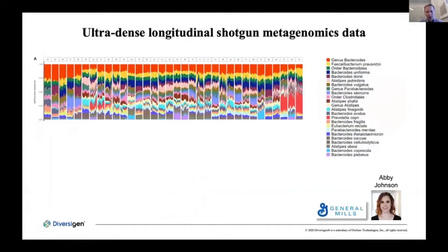The data I'm going to be talking about is this very dense longitudinal shotgun metagenomics data that was collected by Abby Johnson, who is a postdoc in my lab. And Abby has a PhD in nutrition. She also knows how to code, and she's a registered dietitian. So she's able to bring a lot of interesting thoughts about the diet side of this, which we'll get to in a minute. But first, let's look at this microbiome data.